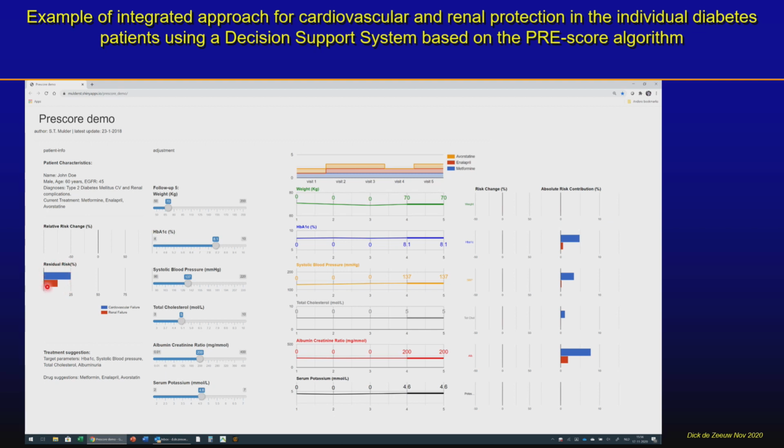In the red bar, I'm focusing on the renal component particularly now. The blue is the cardiovascular. So you see there is an increased risk of about 15% in this patient. You probably cannot read the numbers, but you have to believe me, it's about 15% risk. On the right-hand side you see which parameters are actually contributing to the risk. If you focus on the red one, you see that albuminuria is contributing the most compared to the others to the residual risk in this patient, despite the therapies that this patient has.